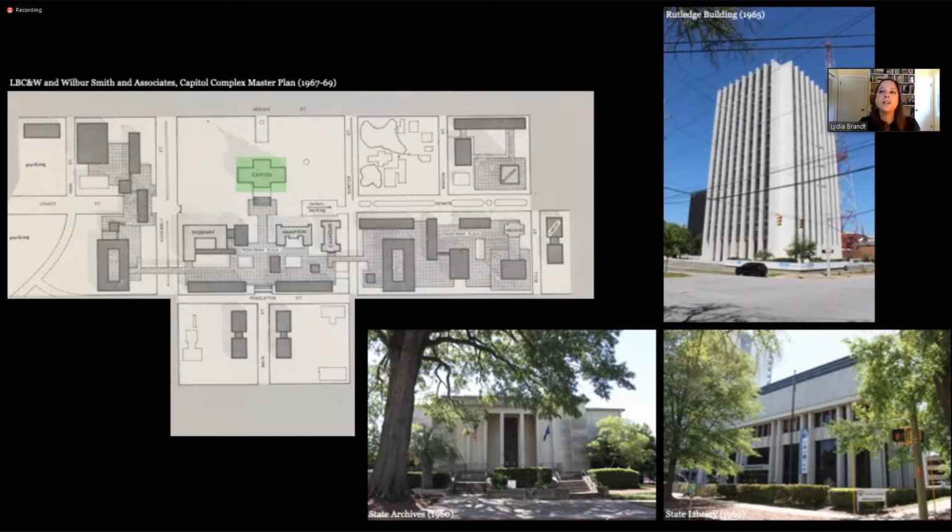And he imagined that these buildings, or LBC&W and Wilbur Smith and Associates imagined that they could push the State House ground further along Senate Street, that they could also push it across Assembly Street as well as south of Pendleton Street, that they grab these existing buildings but also plan new buildings that, when all connected by pedestrian malls, would create this massive state capitol complex that would really attest to the power of state government in the late 20th century. So this is the plan. Here's what they actually do.